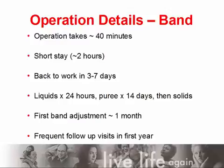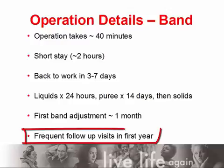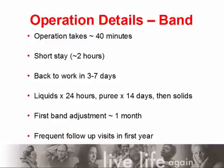And it's very important to realize that if you choose a gastric band as your operation, you really need to have frequent follow-up visits, especially in the first year after surgery. Most band patients will get at least 6 or 8 adjustments in the first year, and then maybe 2 or 3 in the second, and then typically yearly thereafter.